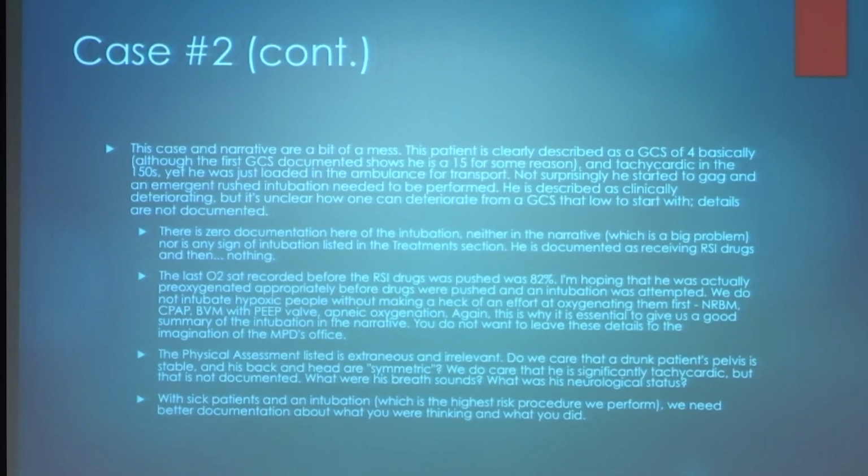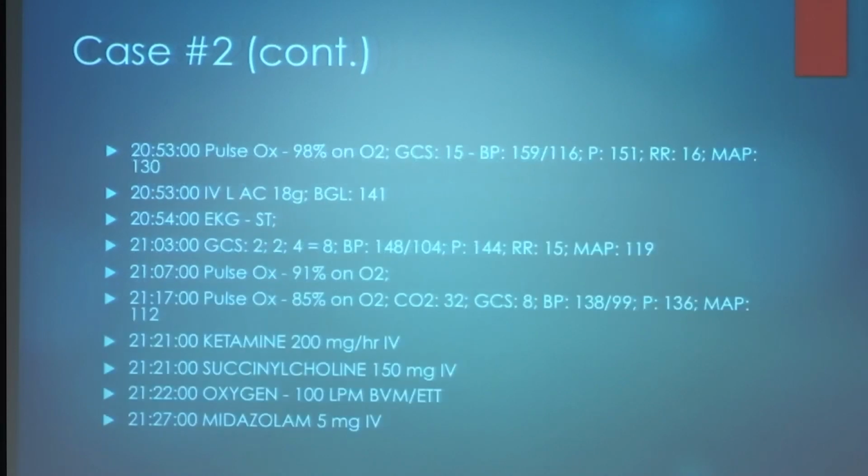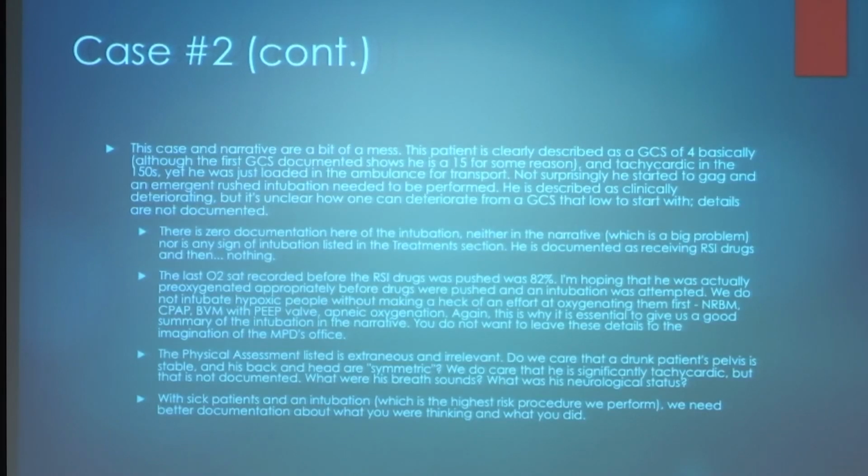Zero documentation on the intubation, neither in the narrative. And actually in the treatment section, this was the whole thing. We go from drugs to midazolam. I forgot about that. So there's not even any mention of him being intubated. It's just sort of presumed by the 2 lines in the narrative that this patient was intubated. So this treatment section didn't even include any discussion of the intubation whatsoever. So he's received RSI drugs and then nothing is recorded.